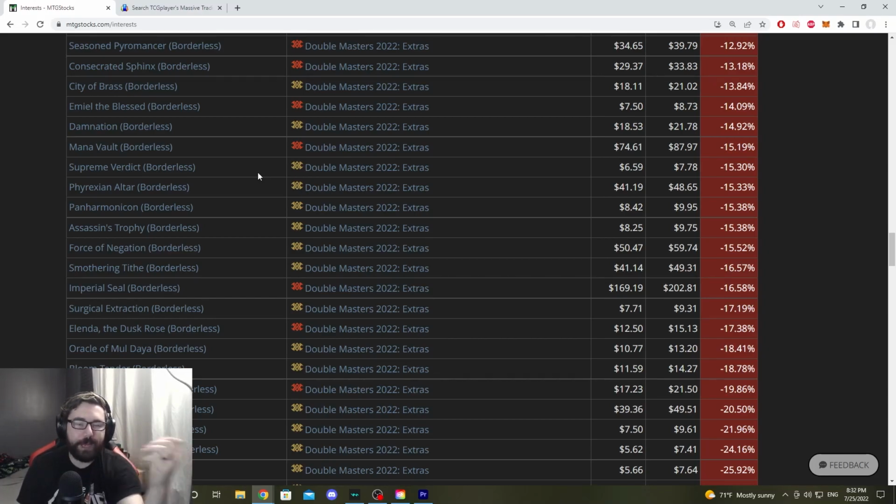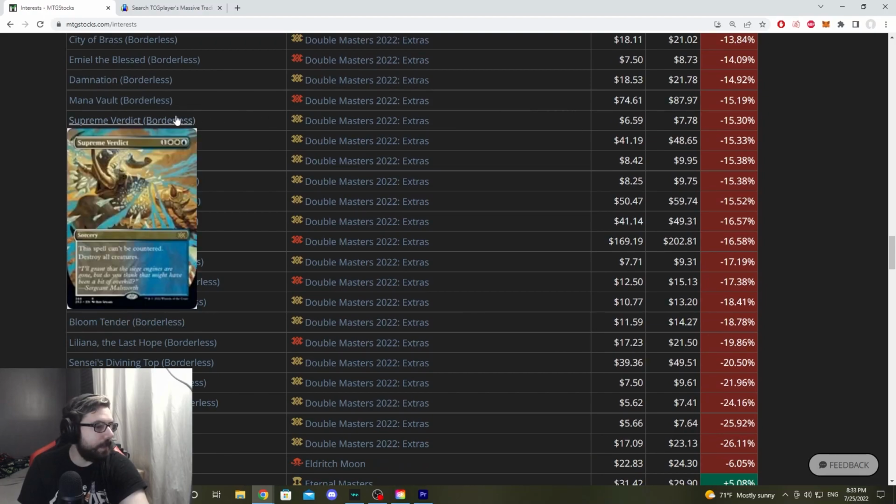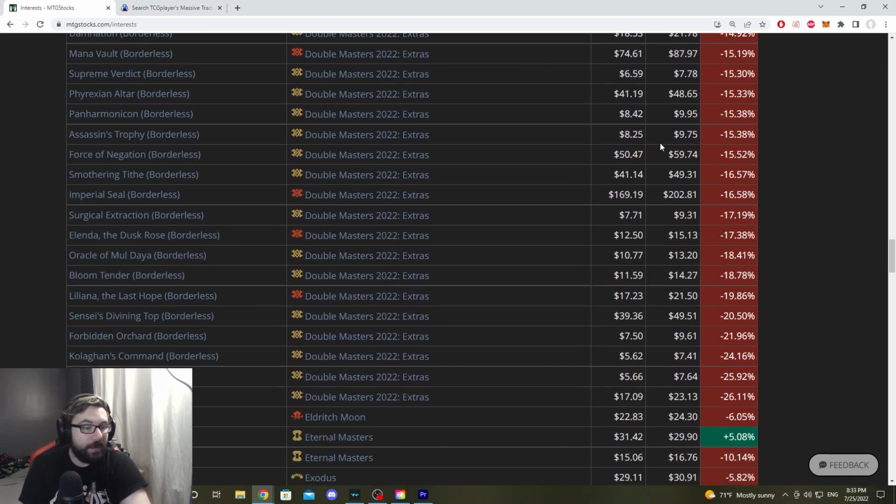more, because you get, one, the chance of a foil etched, which is really, really great. A foil etched Imperial Seal, I think, is the most expensive card currently, other than the textured foils. But then you also get the chance of the textured foils. So it's a win-win kind of deal there. A lot of these cards, again, getting hit pretty crazy. Supreme Verdict, not sure how much play this card gets, but at $7, not too bad.